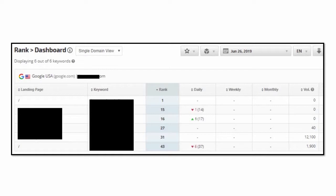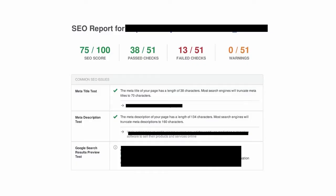We've got a search phrase that gets 12,000 searches a month, and they're at 31. Another one that gets 1,900 a month, and they're at 43. They were at 37 yesterday. You'll always see fluctuation in your search rankings, but I want to show you the SEO analysis really quick, talk a little bit about it, and look at some of the deficiencies in Kartra's SEO from an on-site perspective and what you can do to improve it.